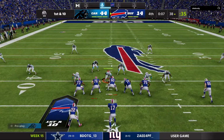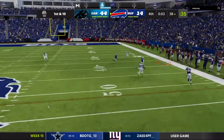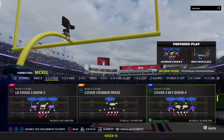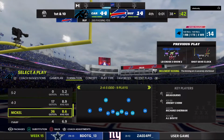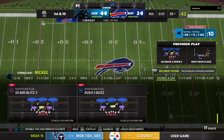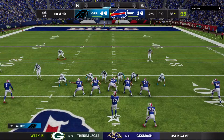Now they look to pay it off on first down. Here's Allen. And he's got his man here, Beasley. And now we'll get a timeout here. They're able to stop it with 1 second to go in this game. So here's a 1st and 10 at the 38.